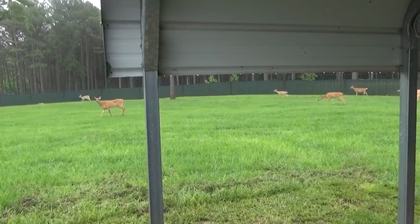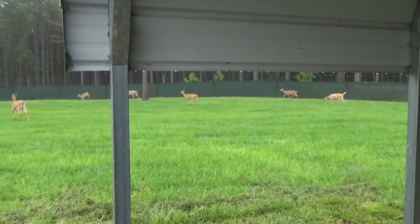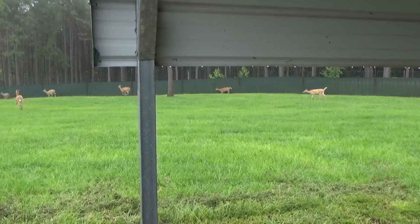Y'all, it's starting to rain again. Didn't get but a little bit cut, but we're gonna go back to the barn and take care of some stuff, and we'll come back in here after a while and try to get some of this cut.